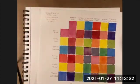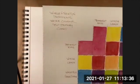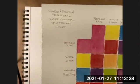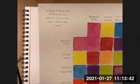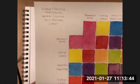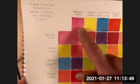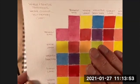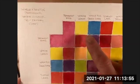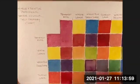Now, if we move from those and you go to a split primary color chart, right? Now we go to two reds, two yellows and two blues, and we get a warm, cool, warm, cool, warm, cool with each one. Then we're looking at permanent rose, which we just showed you, that's more of your bluish and cooler red. Then we've got our Winsor lemon, and that's our cooler and more greenish yellow.